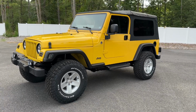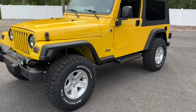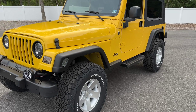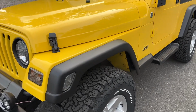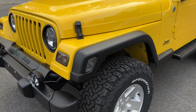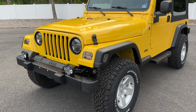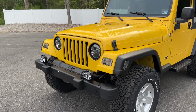So first thing you will notice is the pretty much like brand new paint. We bought this Jeep in phenomenal condition. All the Jeeps that we buy here have to meet our requirements, and this one surely did. In addition to it being in great condition, we did our full paint correction service on this Jeep. So you're looking at original paint that we wet sand, compound, polish, and buff, and the end result is absolutely beautiful finish. Everything black pretty much on the Jeep was removed and painted and reinstalled for a nice, fresh, dark look. The headlight bezels themselves were replaced with black bezels.